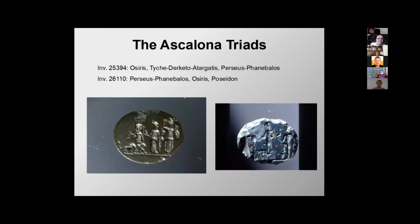These two gems reproduce deities venerated in the city of Ascalon, quite a unicum. In both, the recognition takes place starting from the figures of Derceto, the local form of Astarte, and Phanebalos, the local form of Perseus. We can see also Poseidon. These deities abound on the coins of Ascalon. In this case, the almost total absence of iconographic comparisons for these gems and the variety with which they are created suggest a production on demand, perhaps in close connection with the artisan who produced the coins.